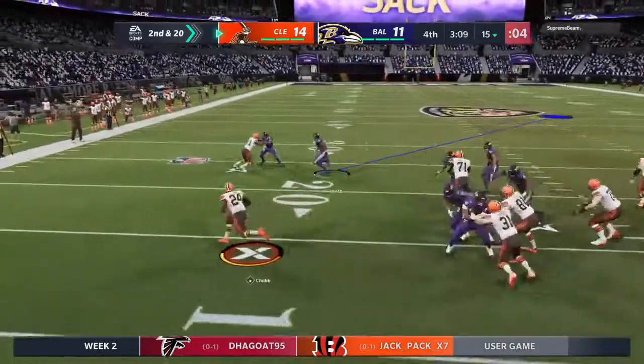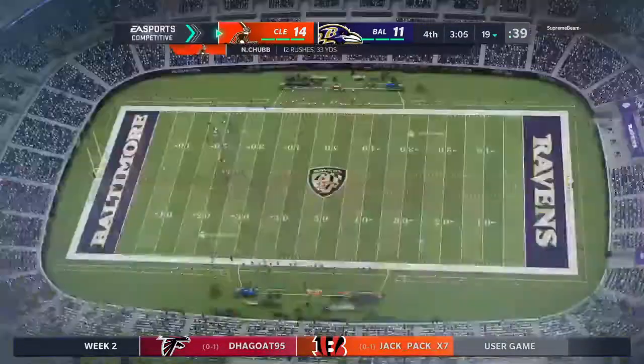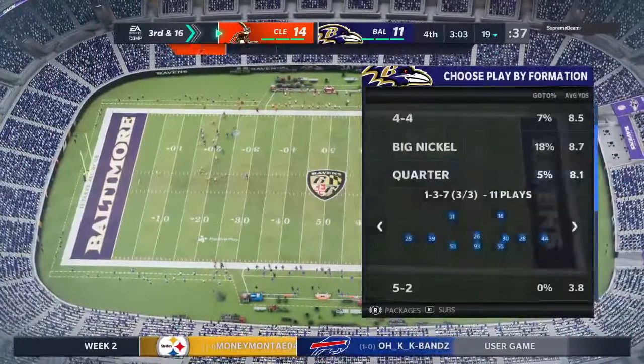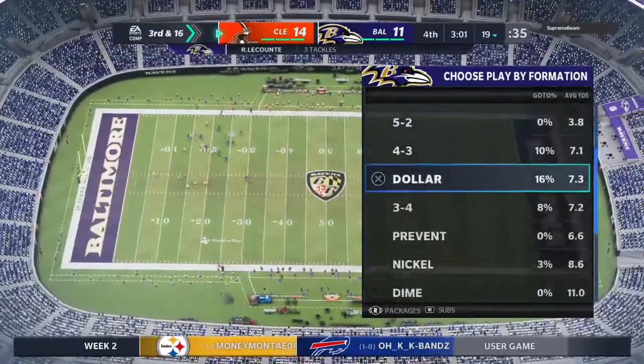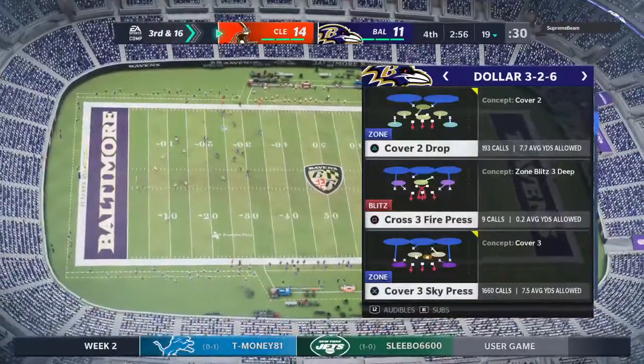They'll try and wind down some clock with Chubb. And not a whole lot to speak of there as they'll bring him down shy of the 20. He'll get 3, but it leaves him with a big hole here on third and very long. 3-yard pickup. And it's third down.